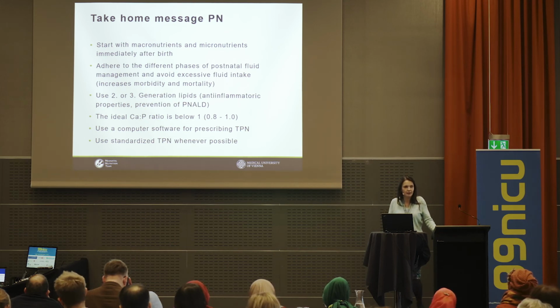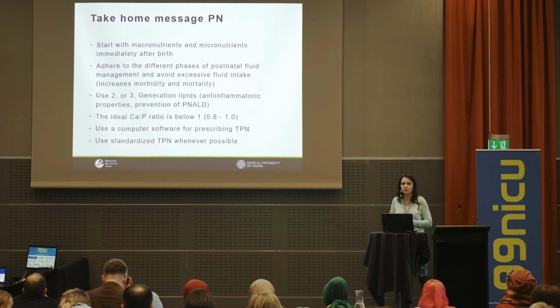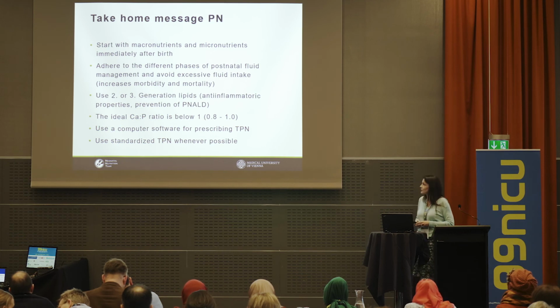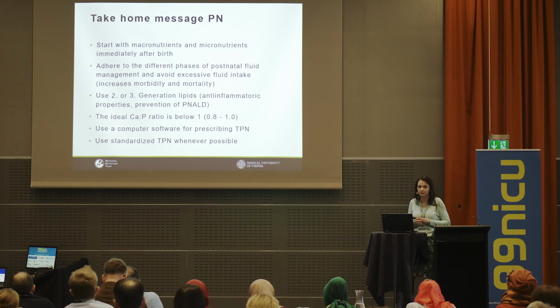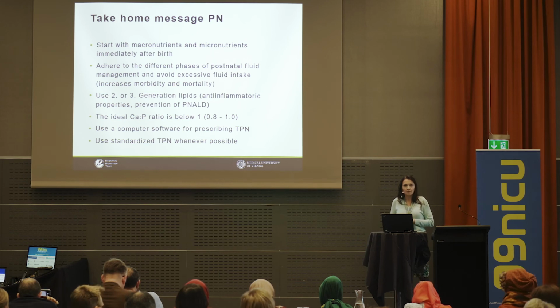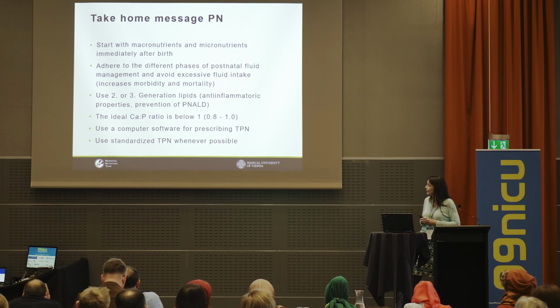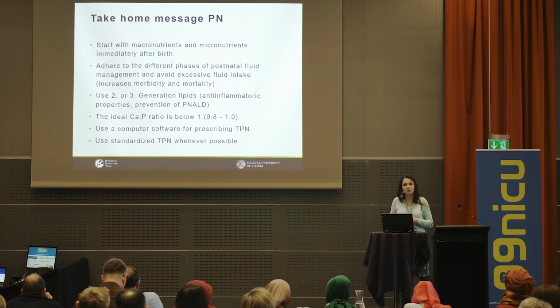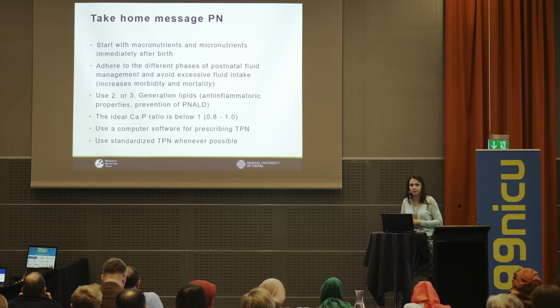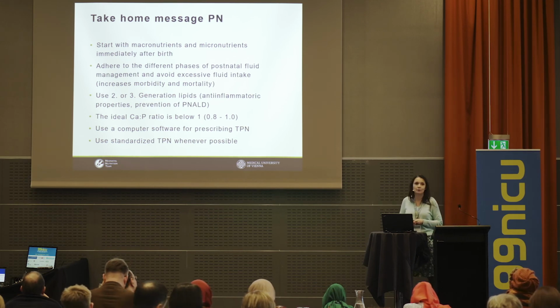Remember the higher NEC incidence. Remember the higher mortality associated with a very high fluid intake. Use 2nd and 3rd generation lipids due to their anti-inflammatory properties and for the prevention of parenteral nutrition associated liver disease. Keep in mind that there is a new ratio of calcium to phosphorus. This is now 0.8 to 1.0 to avoid symptoms of refeeding syndrome. Use computerized software for prescribing TPN and use standardized TPN whenever possible.